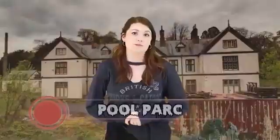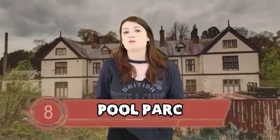On to number 8. Poole Park in Wales. Now, this building in Wales was used for many different things, but one use was an asylum. The Gothic-inspired architecture only adds to the creepy effect this abandoned building has. And while it may transition into another building, that hasn't stopped many from exploring its sites while they can.